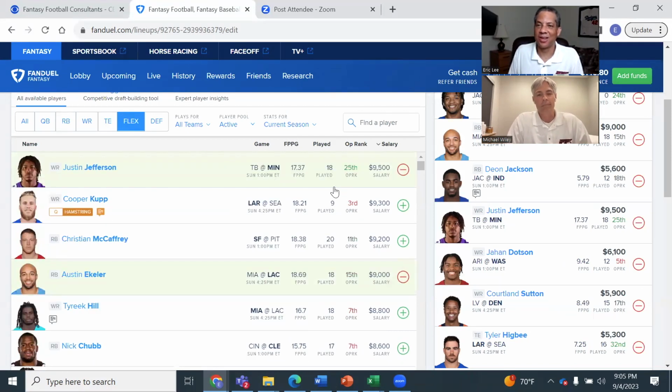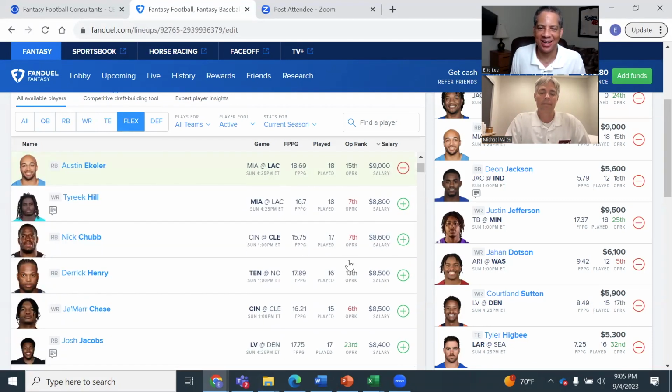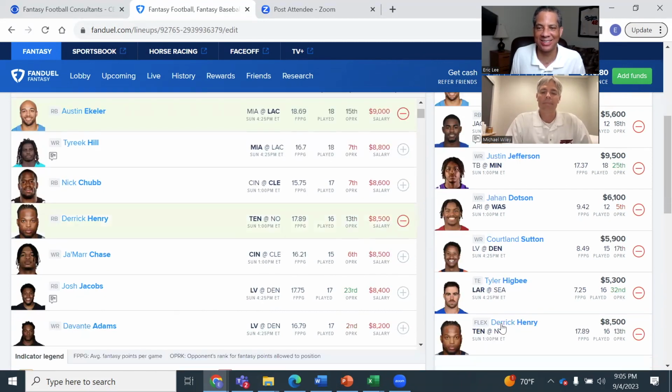Yes, so you might say, how in the world could you have a star like Austin Ekeler and a star like Justin Jefferson and fit another star? Well, that's the beauty of week 1. In our flex, we will add the third star to this team. Oh man, the guy who led the NFL in carries last year, Derrick Henry.